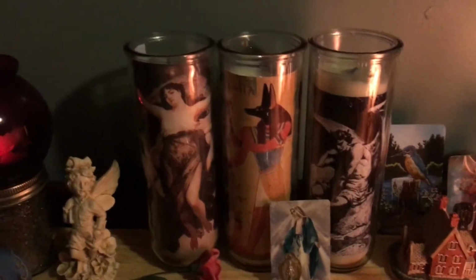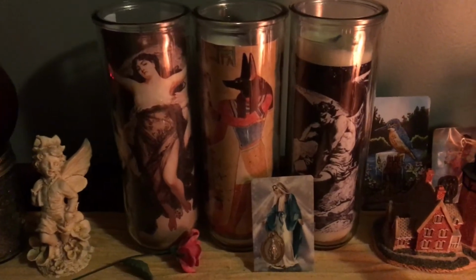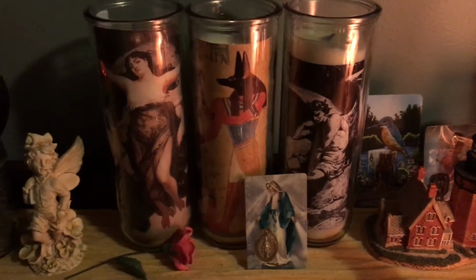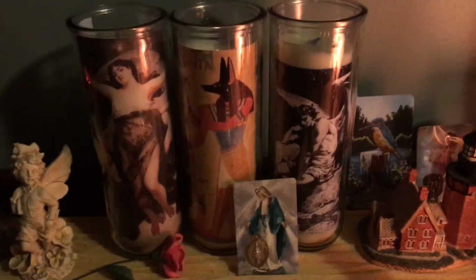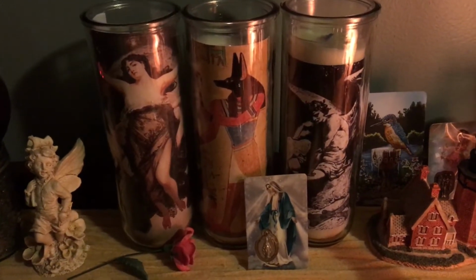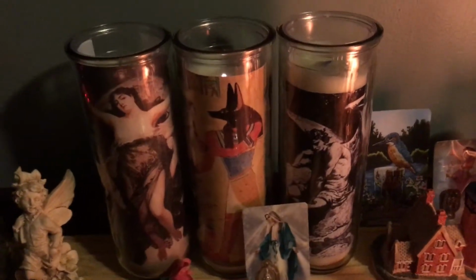So here we have Nyx. I haven't burnt this candle yet because I'm saving it for a special dedication that I plan to do to her on a dark moon sometime when I feel ready. I want to write it and make a big deal of it. So that is her candle that I'll be using. The Anubis candle is lit right now. I've dedicated myself to him many a time.